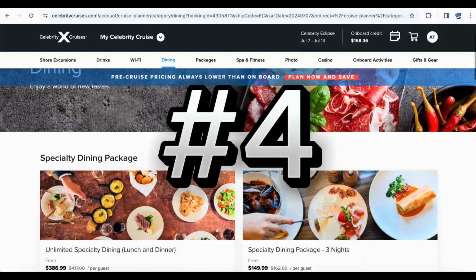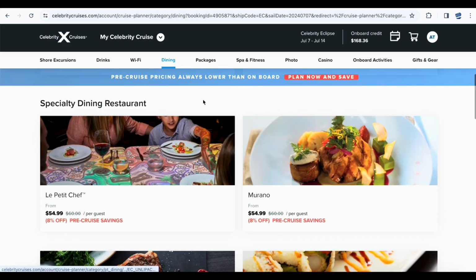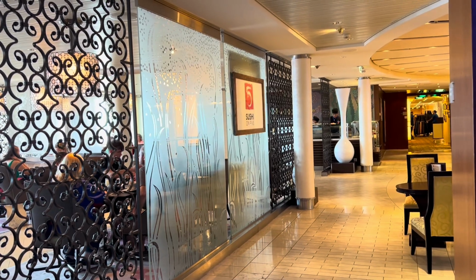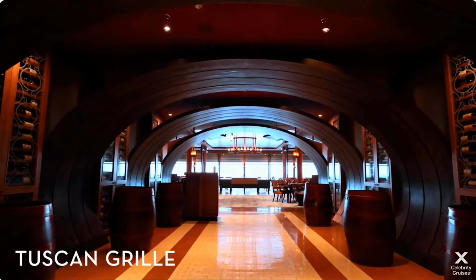Number 4. You will also find special first day sales for specialty dining in certain venues for the first day on board. Sushi on 5 will have specials for lunch on embarkation day, which is a great spot to get away from the crowds. You may also find specials for specialty dining on the first night at Tuscan Grill and Murano.